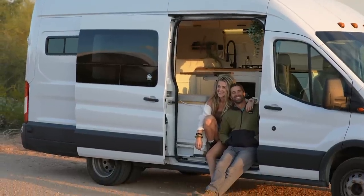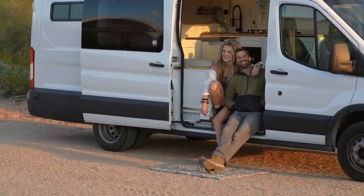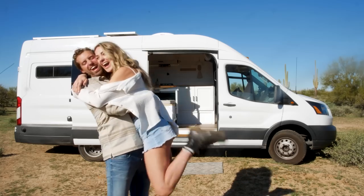To do what you love, obviously, is the biggest gift you can give yourself. And we always feel very fortunate to live this life on the road. It's just so magical. We'll always have a van in our life now.